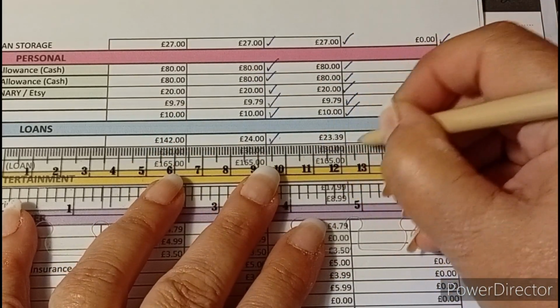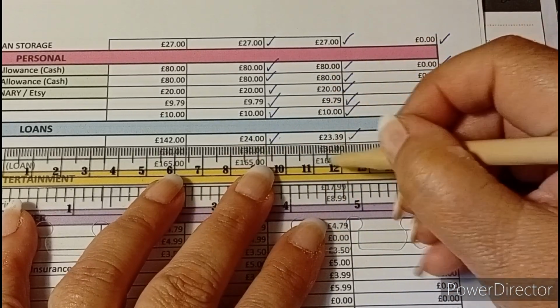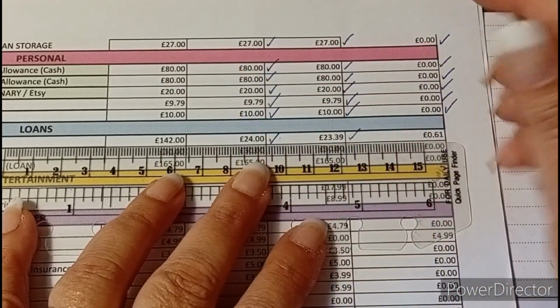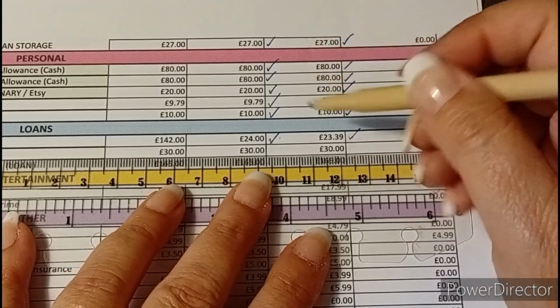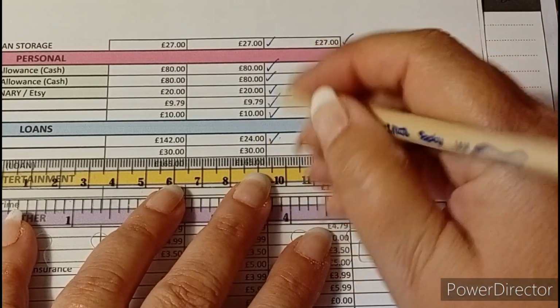But the last payment was actually £23.39. I budgeted £24 because I didn't know how much it was precisely. I should have checked to be on point, but I thought, oh, I'll just put £24. I know it's in that region somewhere. So we had a surplus of 61 pence, which went into that £3 something at the top of the page. That's why we had that £3 on surplus.